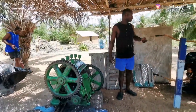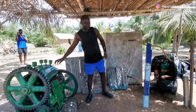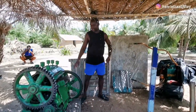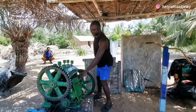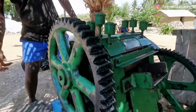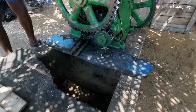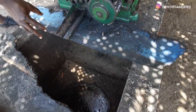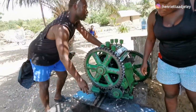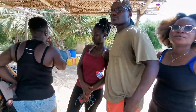The sugarcane. So this is the engine. When they start the engine, they have a bed from here to the crusher. When the engine starts, it rotates, then they put the sugarcane here. The engine will crush the sugarcane, and at the end here the juice of the sugarcane comes out. They have a bucket here, and the sugarcane juice goes inside it. When it's full, they keep it in the barrel. It's a blue barrel.